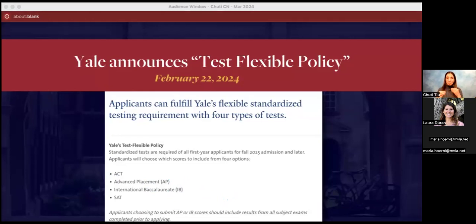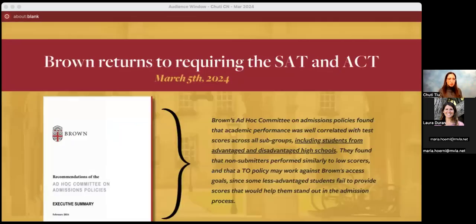Now, I know my students that I have tutored, most students don't want to submit all of their scores because they don't necessarily do well on every single AP exam. So this is a little bit challenging. So what we expect our students that apply to Yale or just students in general is that there might be a combination that people do, that students resort to.